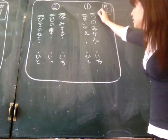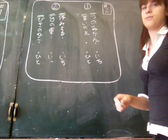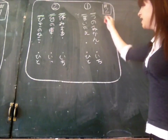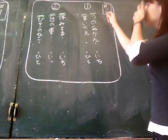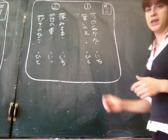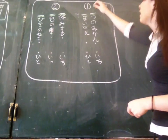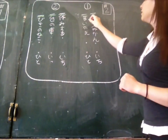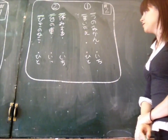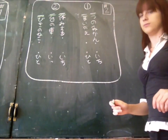Going through them, this first one over here, tsu no mikan. This is saying 3 mikans. Mikans are a type of like tangerine. So something, tsu no mikan. We've got this su here as a hint. The next one, mai no e. This mai is another counter. This is saying you've got 1 picture.